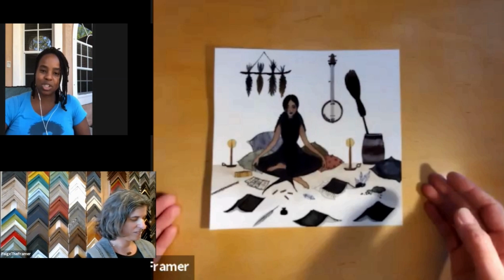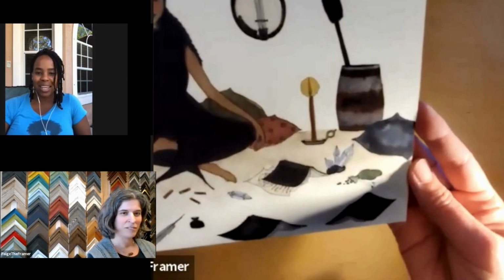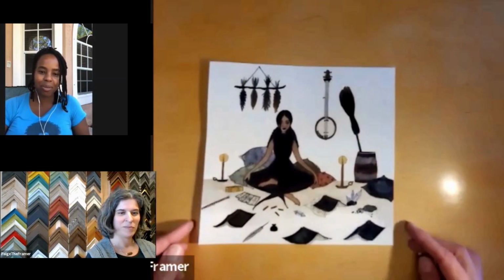So this image of a maker was gifted to me. It was my birthday gift last year from one of my best friends, Maria. Maria is a huge fan of Giada and her work, and has actually used Giada as an illustrator for a book that she wrote. So this birthday gift was something that Maria thought I would enjoy, and she thought correctly. It's an image of a woman seated very comfortably in her making space, just surrounded by all the things that make her happy. Nice. I love it.